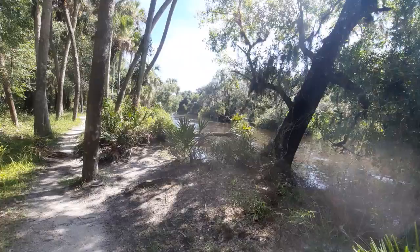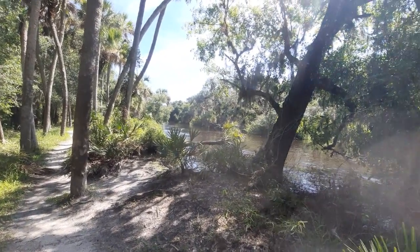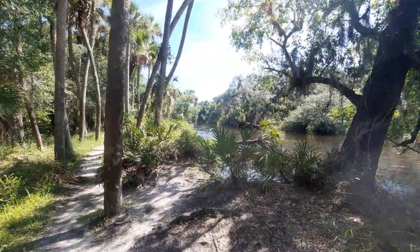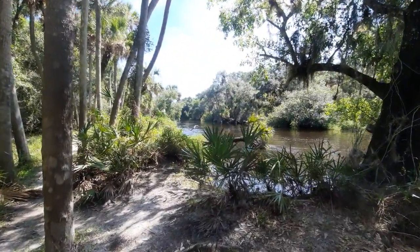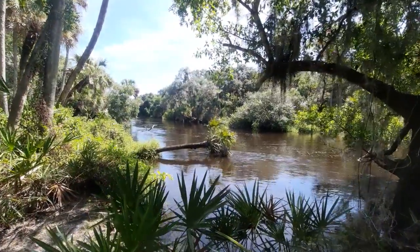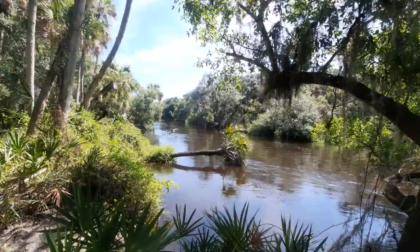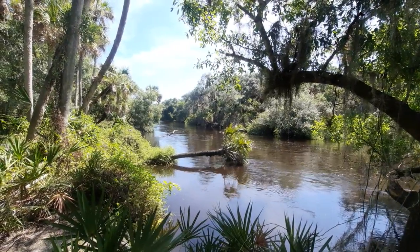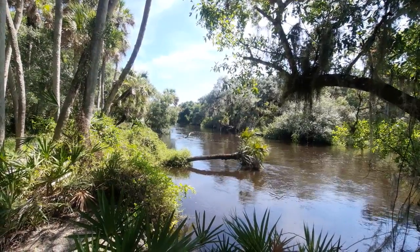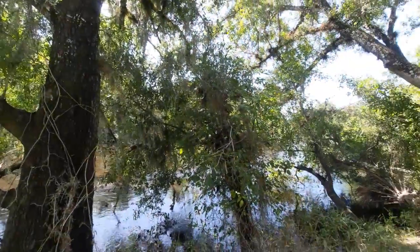It is Saturday, July 10th, 2021, and I'm over at one of my favorite preserves in this part of Florida. I'm over by Venice, to be specific, so Sarasota County. What we're looking at is the famed Myakka River, which essentially starts up in Manatee County, and then will eventually flow down south, making its way down to the Charlotte Harbor.